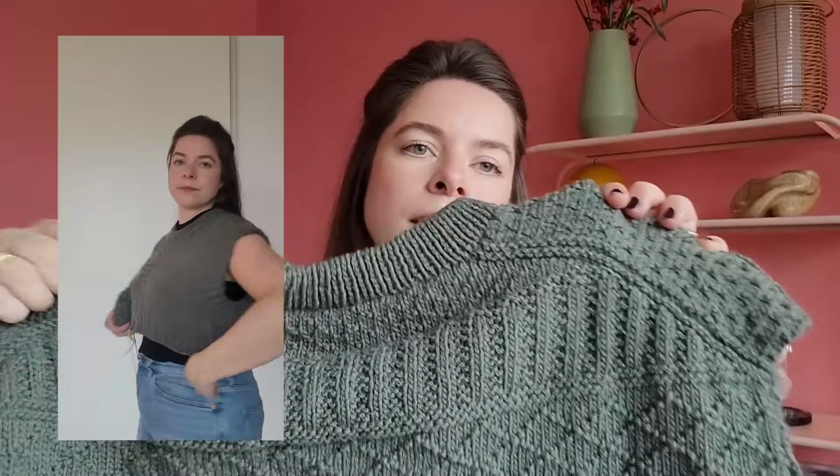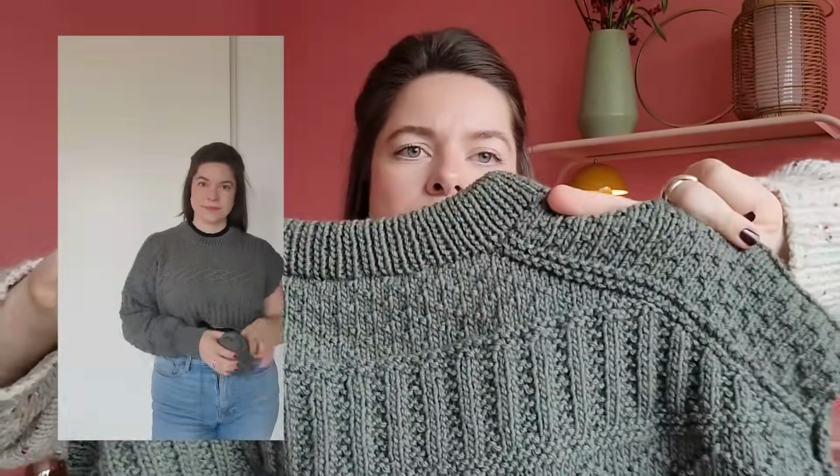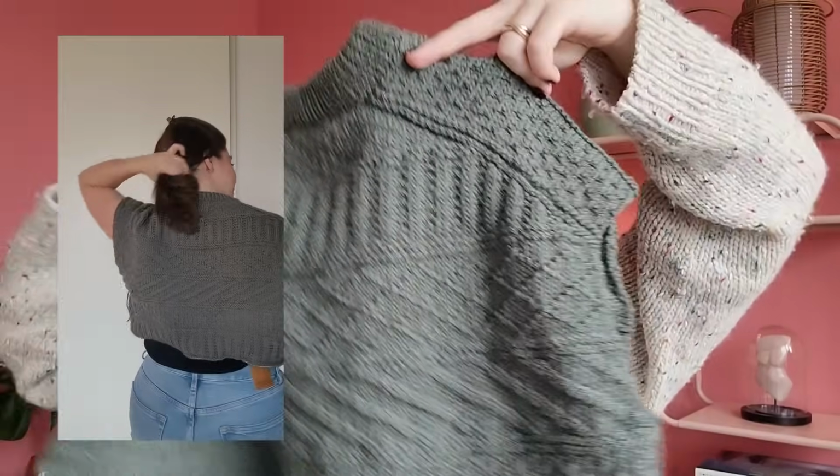Oh, this is the back, by the way. And I started this in November, I think. So maybe end of November. This feels like a long WIP for me too. But with my holiday in Spain and the move, it just wasn't a priority. But now I feel excited to knit this, to have this finished so I can still wear this this winter.